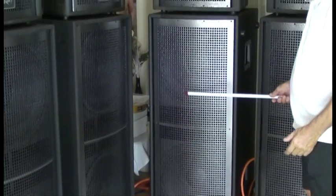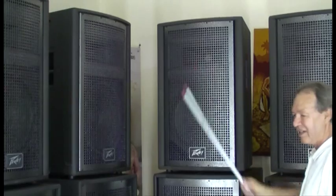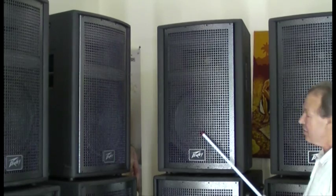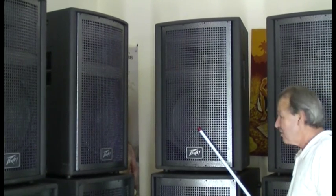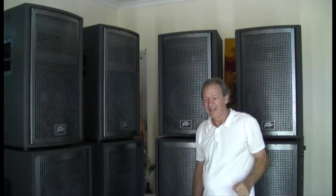When you come up here, you have the mid range and the high range. These are QW2Fs, very good quality speakers. They'll handle 1600 watts program, 3200 watts peak. No pun intended folks, but these are pretty loud loudspeakers. But not only are they loud, the quality is first class.